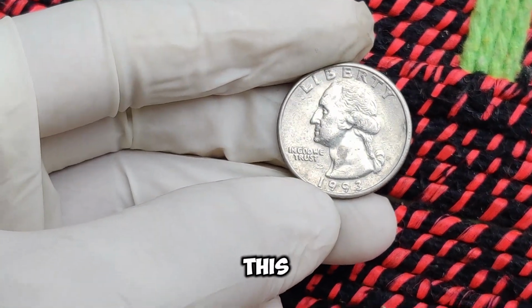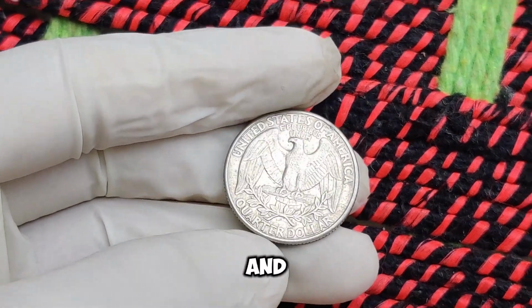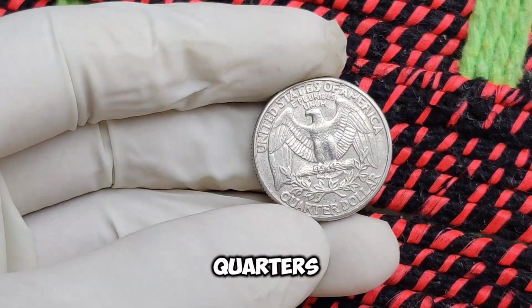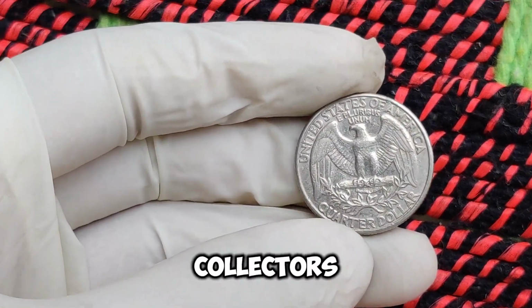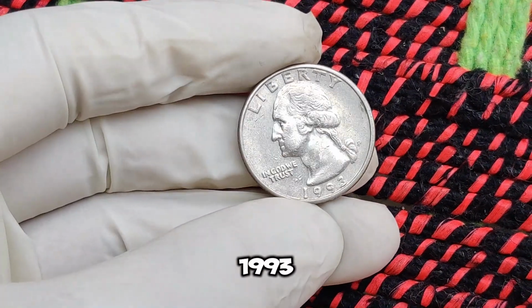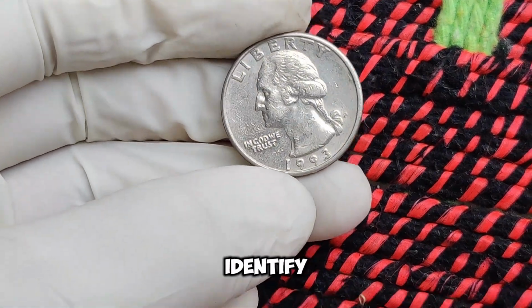So what makes this coin worth so much? It comes down to rarity, demand, and the coin's overall condition. Only a handful of these quarters exist in such pristine condition, making them highly sought after by collectors. If you're wondering if you have a valuable 1993 D Washington quarter in your collection, here are a few tips to help you identify it.